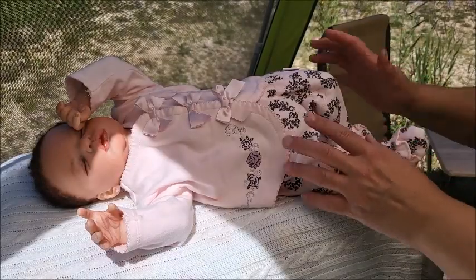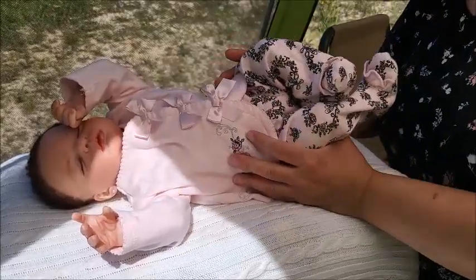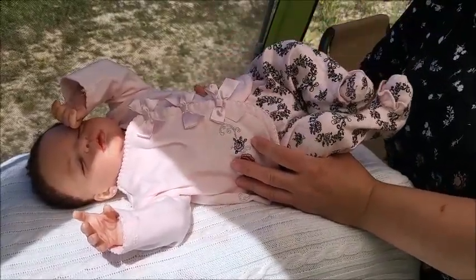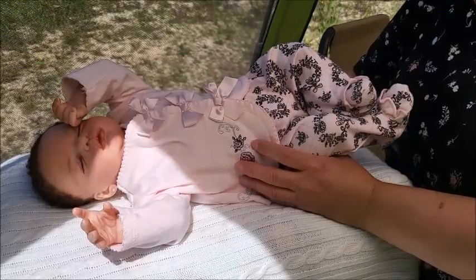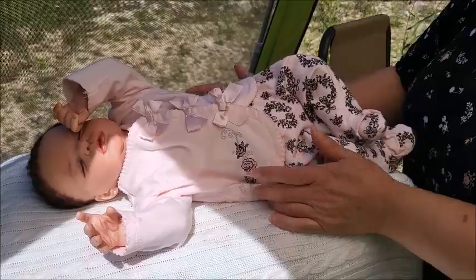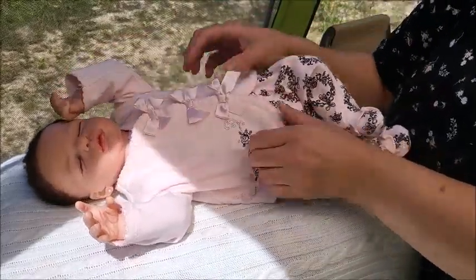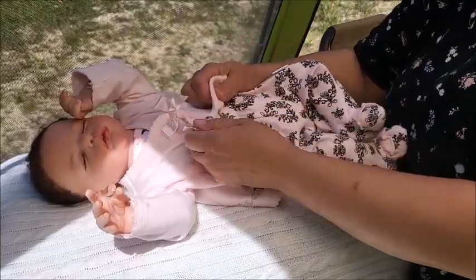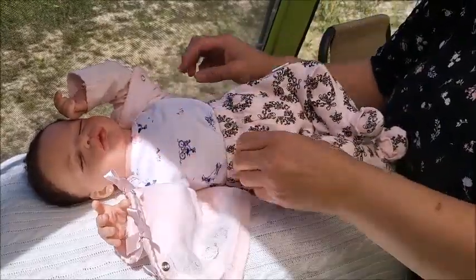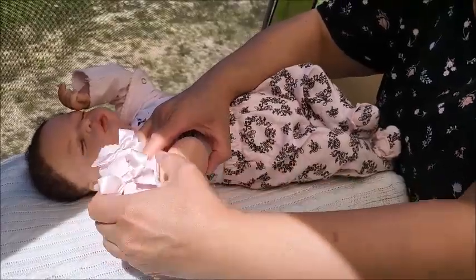I had to change her position because my back was getting sore. I'm getting tired of lifting and bending. So I put her up really high. And she's in the sun a little bit, but not too much. So let's see if this beautiful outfit that I got from Temu will fit her.